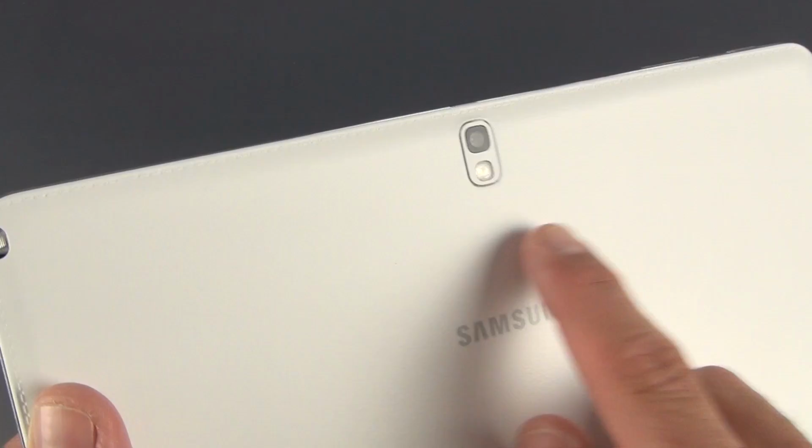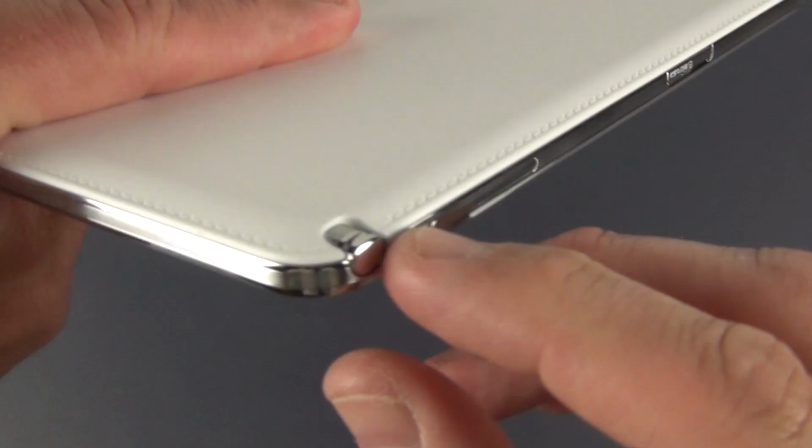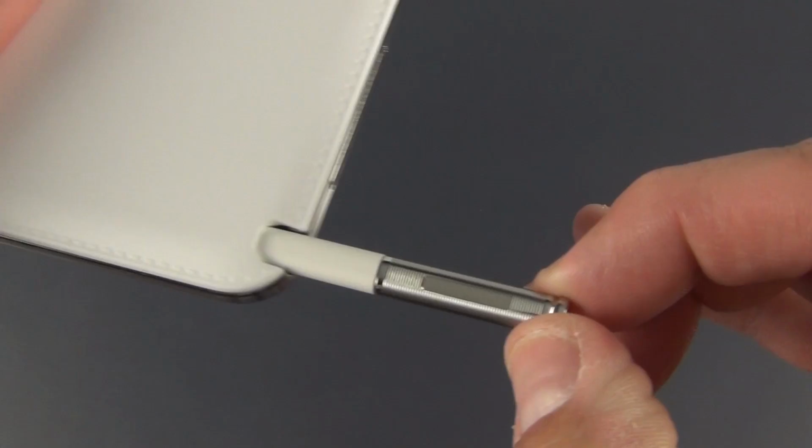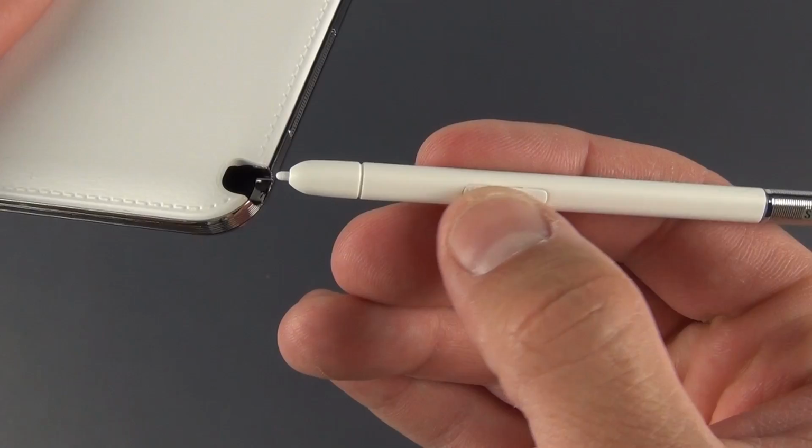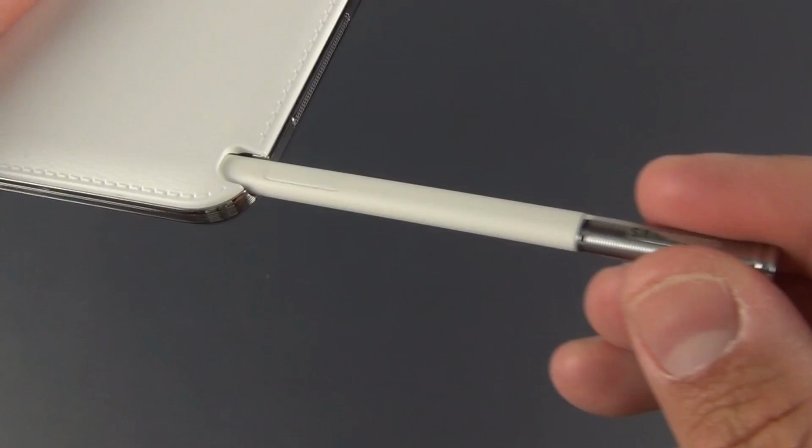We have our stylus built in as well. You can see back here, not as integrated as it used to be. Kind of sticks out a little bit more. It's not as flush as the old design. So if you pull that out, there is your Samsung stylus, and you can see it's the same design as the Note 3. It's a different design than the previous generation. It's got a button here that's now positioned a little higher than before. And you can see it also can be installed in either direction, so you don't have to line it up exactly to get it right.